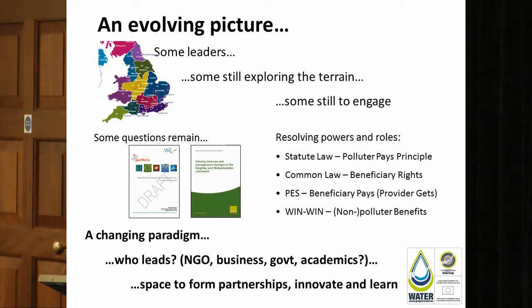Where does PES kick in? Where does the beneficiary pays and the provider gets principle kick in relative to those? And what are the win-wins? In other words, the non-polluter benefits, saving money on pesticides, saving on waste arisings and all the rest of it. In principle, we understand that quite well, but in practice, we've got to work it out on a very context-specific basis.